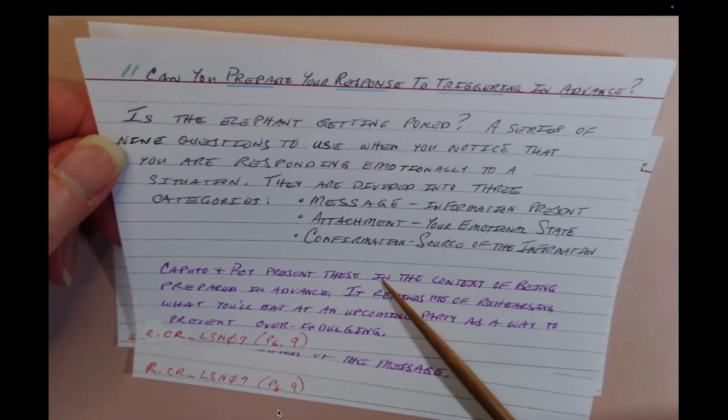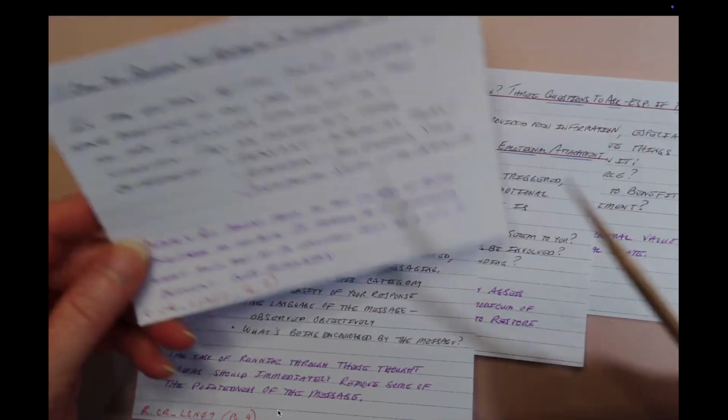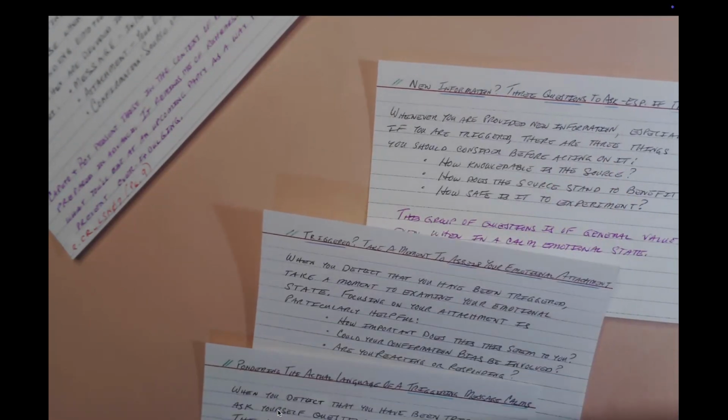So that's the lead card, and then each of the 3 sub areas to that card, with each one having its 3 questions summarized on separate main cards.